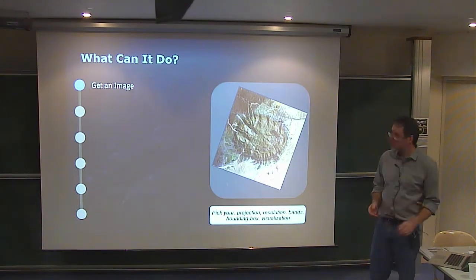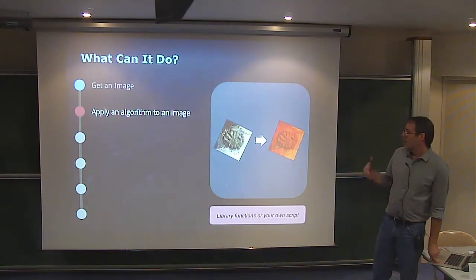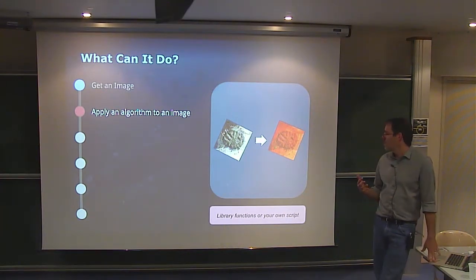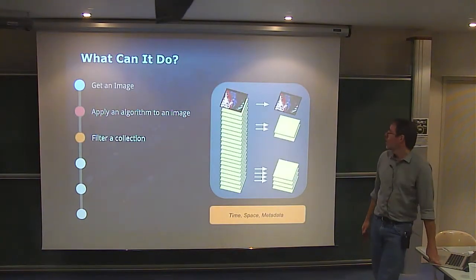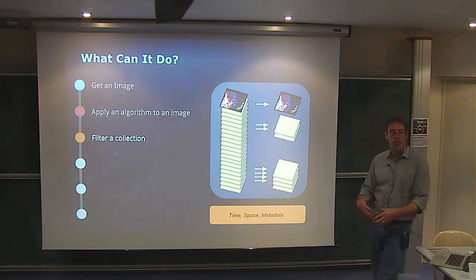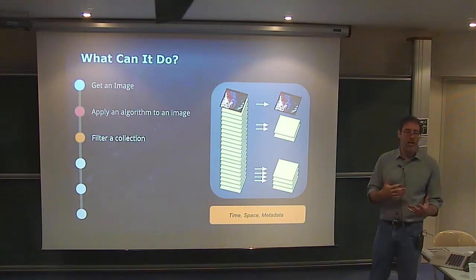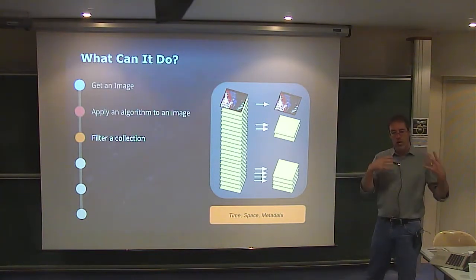Then you can apply an algorithm to an image. So we have a library of about 800 functions that you can chain together to build more advanced analysis with. But you get an image, you apply an algorithm to it, you get a transformed image. The data that are related to each other are kept in collections. So the Landsat data is in one collection, or 8 collections because there's 8 Landsat sensors. The MODIS data is in one collection, the Sentinel-1 data is in one collection. And you can filter this by space, time, or various metadata fields down to just the images that you care about. So if you want just the images from 2007 summer over San Diego, you just specify those criteria, and out comes the data that you want.